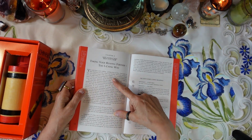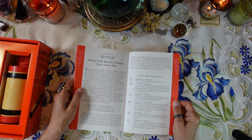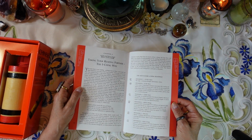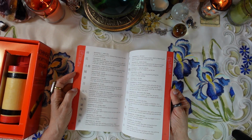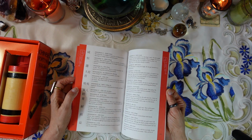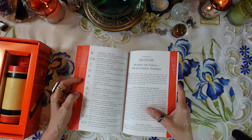Then it says taking your reading further, the I Ching way. Talks about I Ching. Maybe if you'd like to see a video on that, I'll be happy to do it. I do have some I Ching coins I could use to show you. Talks about the hexagrams and hearing the voices, understanding yourself.